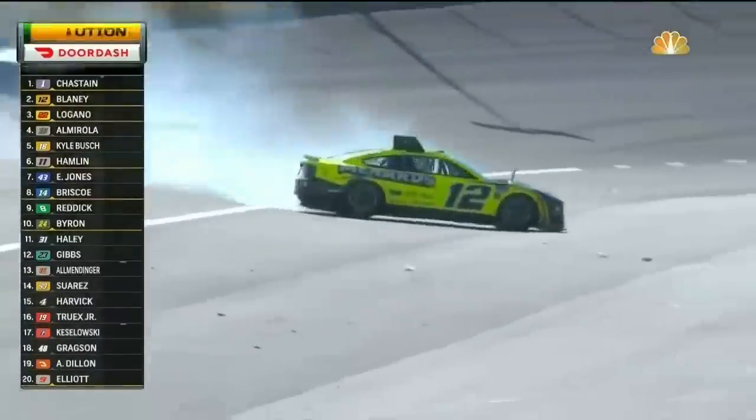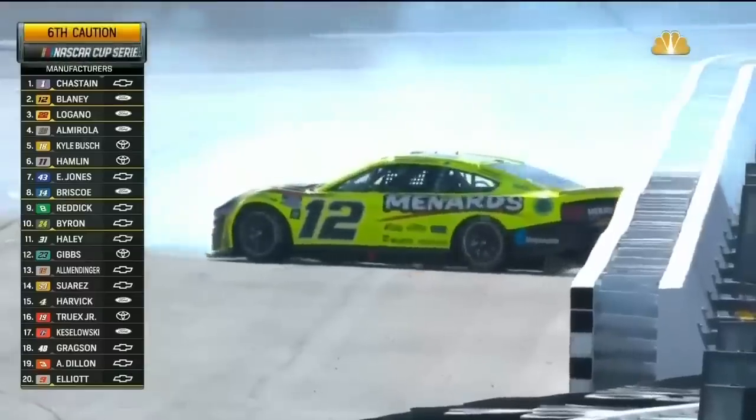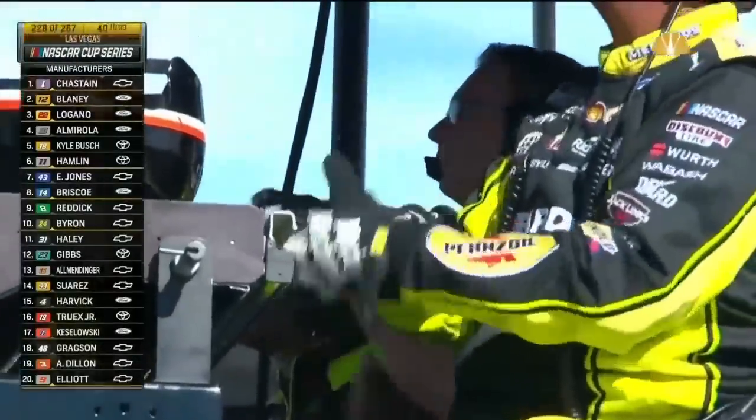Oh, and he keeps sliding around. Is he going to hit the inside wall? He does. And the caution comes out. Ryan Blaney, one of the strongest cars today, led 39 laps.